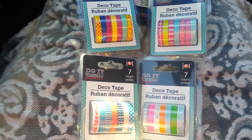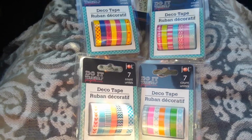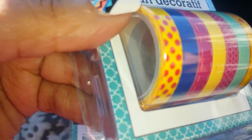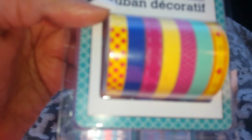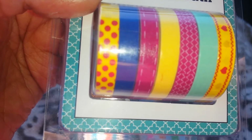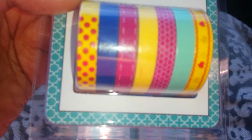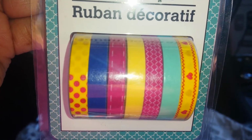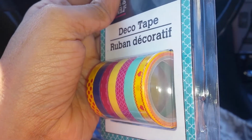They're called deco tapes, and there are 1, 2, 3, 4, 5, 6, 7 in each pack, guys. Seven of these little tiny washi tapes. You don't get a lot, but you get seven. Look at the designs. They have this yellow with pink polka dot, a solid blue, a pink, a yellow. Sorry guys, my hands are shaking and it's not focusing. Okay, there we go. And then there's a teal color, and a yellow with hearts. And you get seven. Oh, holy hallelujah.